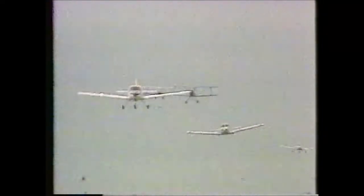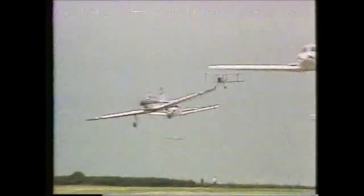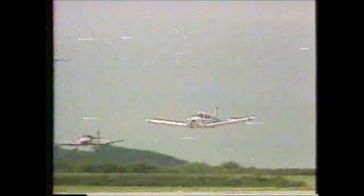Then the handicapper's dream, like bees around a honeypot, the returning aircraft duck and dive for the line. After two heats and a final, Andrew Brinkley was declared the winner, and Sophia Hemming, the fastest lady. This is one of six air races held in Britain, culminating in the King's Cup. It was a new experience for me, and one which I shall long remember and treasure.